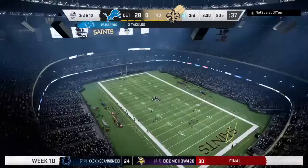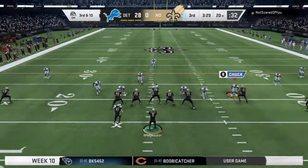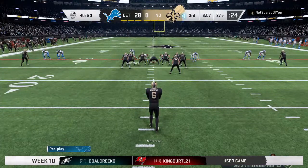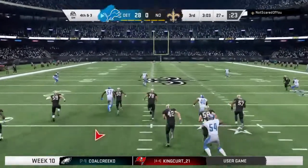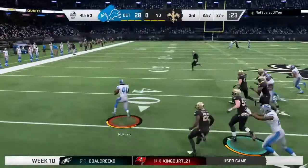A 2nd down pass play there, but it's incomplete. Now they need a big play here, 3rd and 10. Short. They get him to the ground at the 27. No first down. So much about this game is just understanding situations and then having to execute, isn't it? Guard the first down sticks. Don't let them get there. And they rallied and made the tackle.